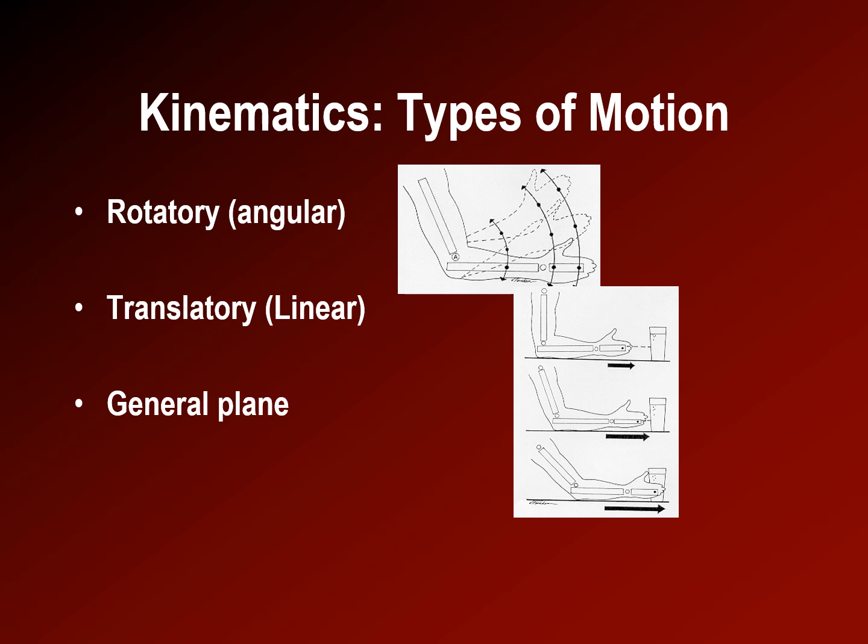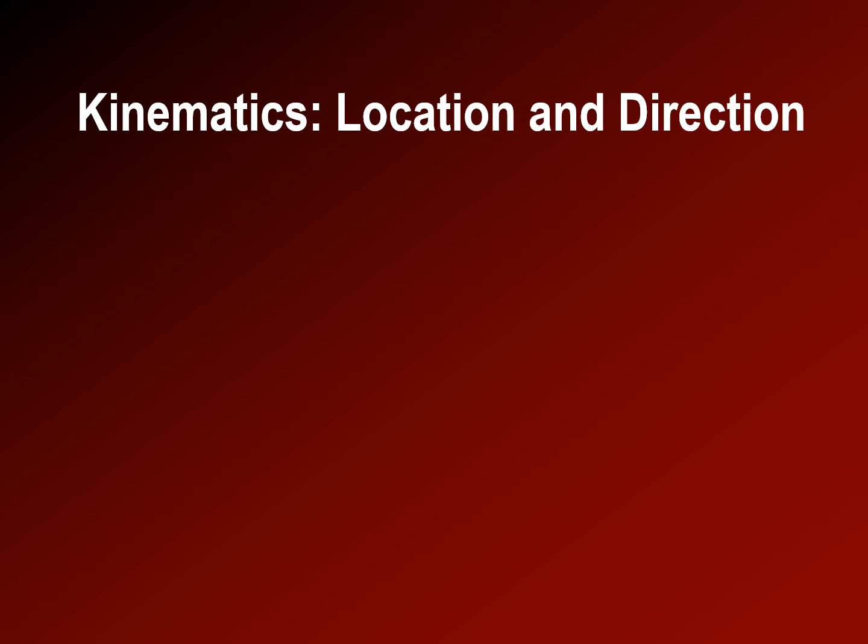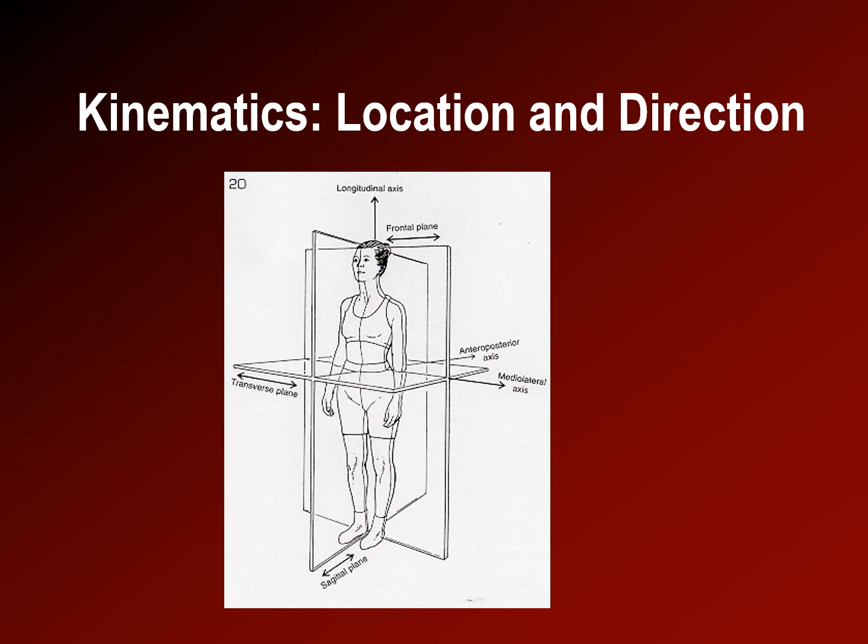And general plane motion, like we see in this very cute, if not very safe example, is both translatory and rotary motion going in the same plane, which is a sagittal plane in this case. Let's review the planes through which motion takes place and the axes through which joints rotate around. Now, you've all seen diagrams like this dividing the body up into its planes, and we'll just briefly go through this. The sagittal plane is that plane which divides the body left to right. There can be any number of sagittal planes, but they're always dividing left to right or medial to lateral.